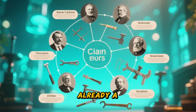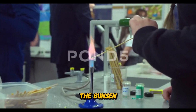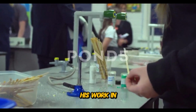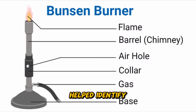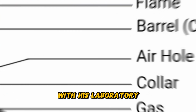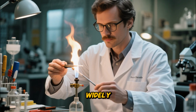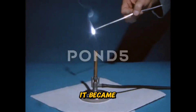Bunsen was already a respected figure in the scientific community, especially famous for developing the Bunsen cell battery, which powered early experiments in electricity. His work in spectroscopy, alongside Gustav Kirchhoff, helped identify new elements like rubidium and cesium. Because of his prominence, anything associated with his laboratory quickly earned recognition. When students began to use the burner widely in Bunsen's classes, they naturally referred to it as Bunsen's burner, and once textbooks adopted the term, it became permanent.